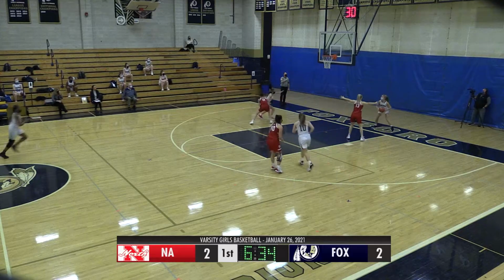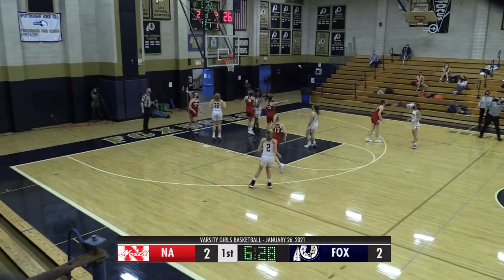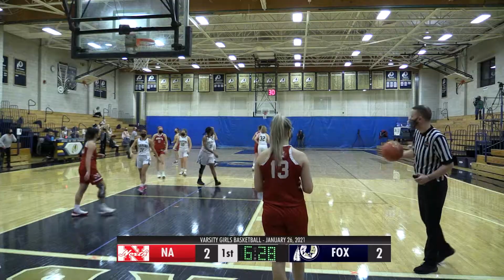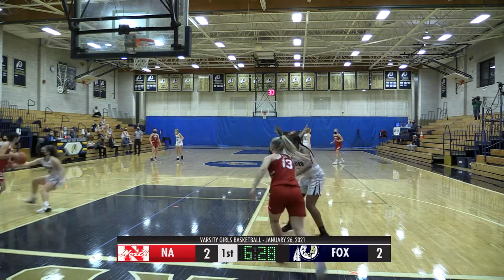Oop, they're coming out full court press. Okay, ball to Jordan, and she's taking it right to the hole. Oh, they call an offensive foul. It'll be North ball underneath. A little push off at the end there. Just can't dip the shoulder.